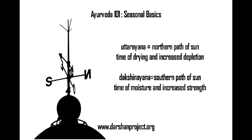Over time, the weather starts getting warmer, and this taxes our body more and more. We're spending more energy to keep the heat out of our body, so the heat leaves the digestive tract, so there's not as much fire, so to speak, in the digestive tract. And this reaches its ultimate peak during the summer solstice, when the sun's at its highest place in the sky. And it's at this time that the bodies are considered to be at their weakest.